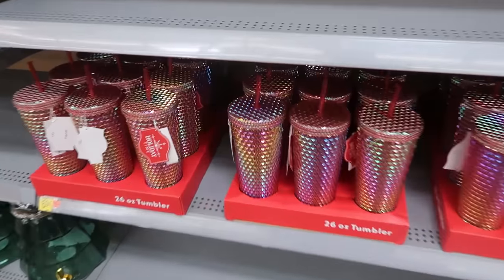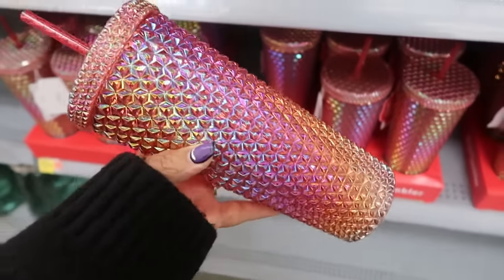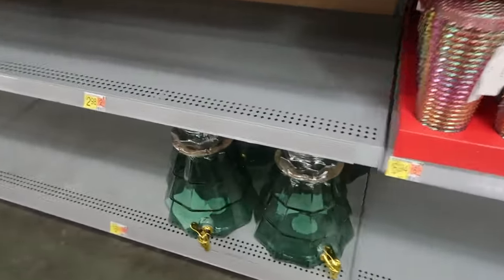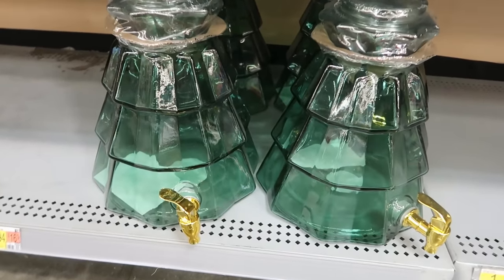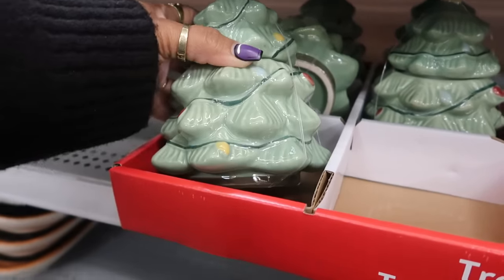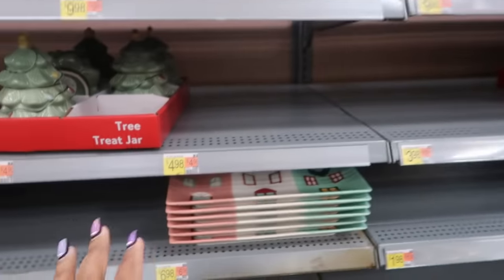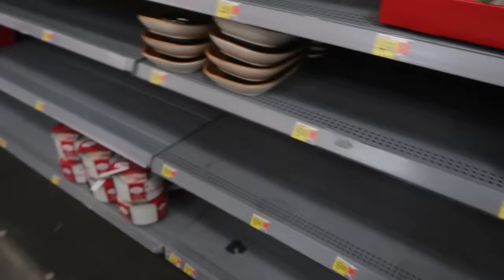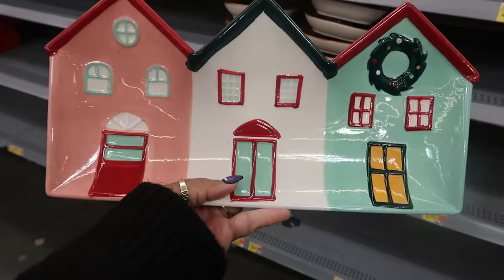Oh, these tumblers are pretty. They always have these though, but I like this color. $6.94, 26 ounces. And look at this drink dispenser right there for $16.94. A tree candy jar, $4.98. I know they're gonna be putting out a lot more stuff, but right now this is all I'm seeing. I think I always come a day or two too early. You see all of this? It is so empty. So I know a lot is coming, but look at this.